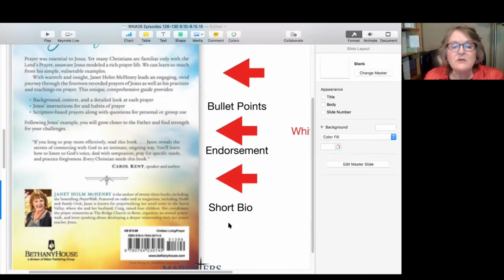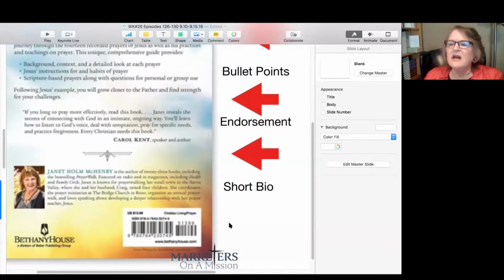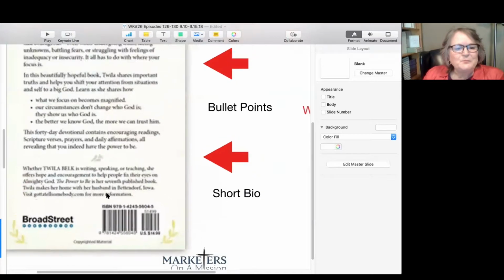You might notice that the endorsements on the back of the book are shorter than what they might be inside of the book. You might see the same endorsement inside the book, but it's longer. So it just depends on the space issue. And then you'll notice at the bottom, she's got a short bio, and it's nice to have on every book a nice short bio, maybe 50, 60 words, to 100 words. Not a lot, but some there, so you'll get to know who the author is, and it's a good thing to include.